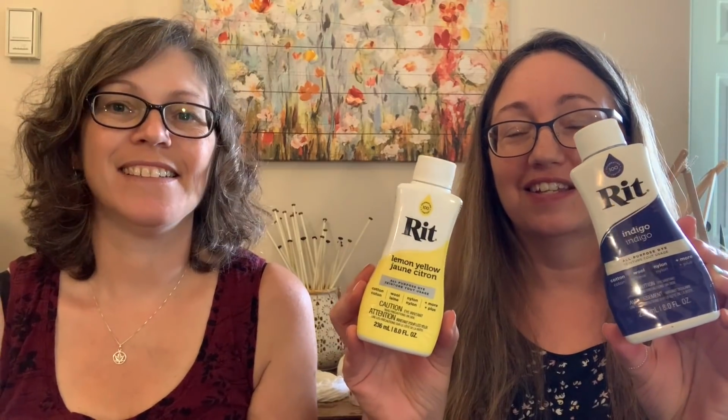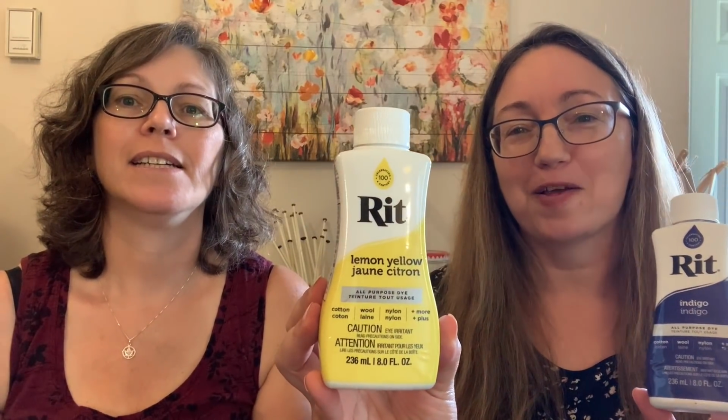So, let's try that. Now I can show. I grabbed some. I really debated whether I would get Rit or not, because I've got the Tulip dyes. We'll grab those in a sec. But I did, because I can't be left out, and I've never dyed with Rit. So I got indigo, and yellow. I almost bought the coral. What is it? Lemon yellow.